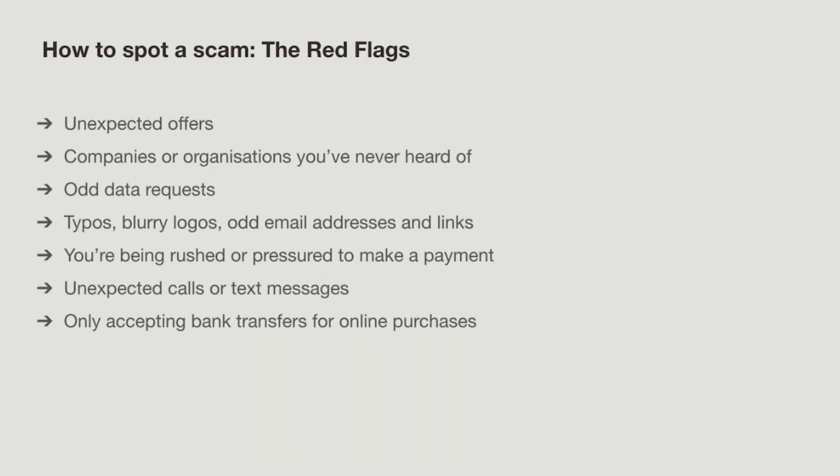Another thing to look out for that we've seen in the examples that I showed you earlier are messages that just don't look right, that have typos, blurry logos, that the email addresses are strange, that the links are strange. This is a very evident one, and some bad frauds are quite evident because they don't really take care of these things. But beware, because some fraudsters, as we've seen as well, are quite good and really difficult to catch.